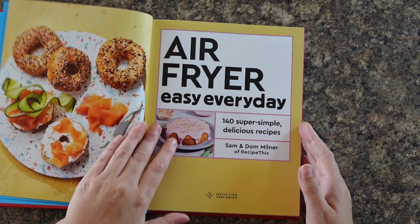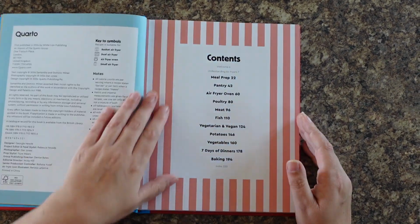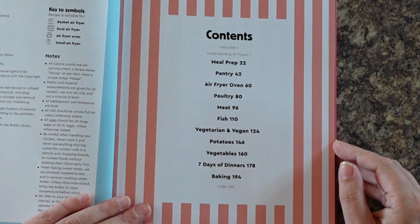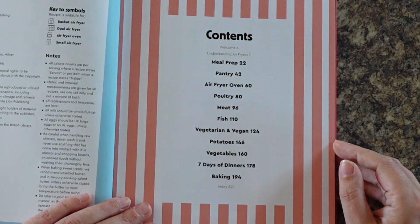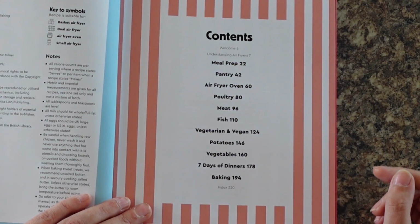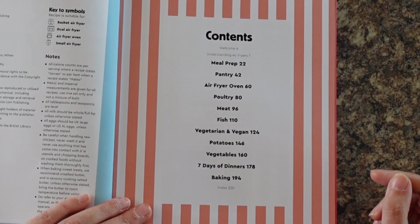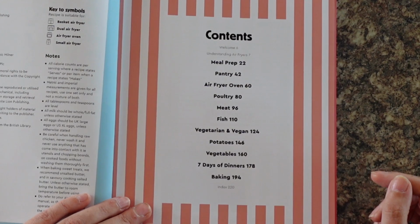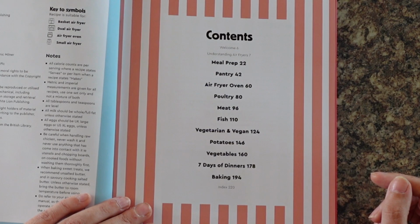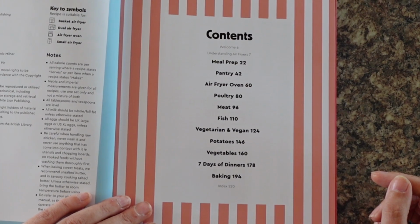This one focuses on using different kitchen gadgets with lots of classic recipes. If you check out the contents page there, just look at what's included. We've got, obviously, an introduction, and then we're talking about different types of air fryers, then meal prep, pantry, a chapter dedicated to the air fry oven, but that chapter also has how to make the same recipes using an air fryer basket or a Joule.